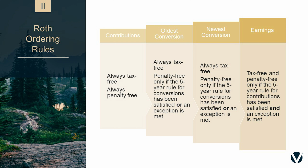As it relates to conversions, you always start with your older conversions, then work through your newer conversions. The conversions are always going to be tax-free because you already paid the tax when you made the conversion. Regarding the penalty, you're going to want to do one of two things. You're going to want to either satisfy the 5-year rule on that conversion or meet an exception to the 10% early withdrawal penalty. Most people do that by satisfying the age 59 and a half exception.